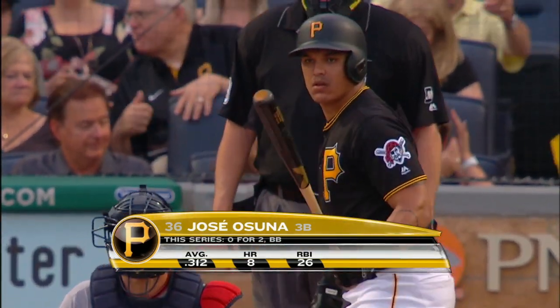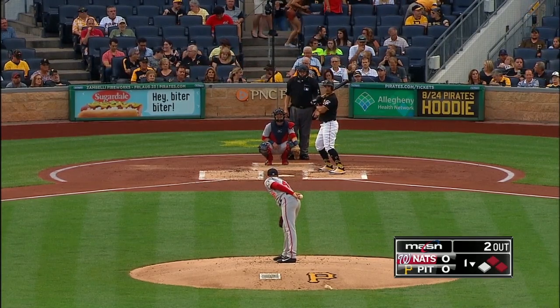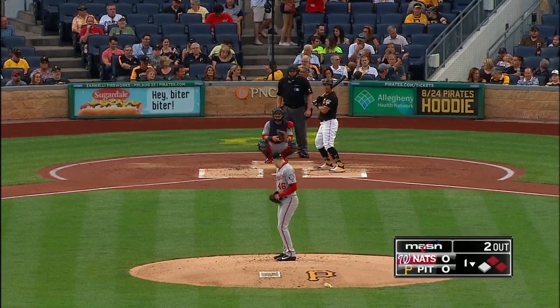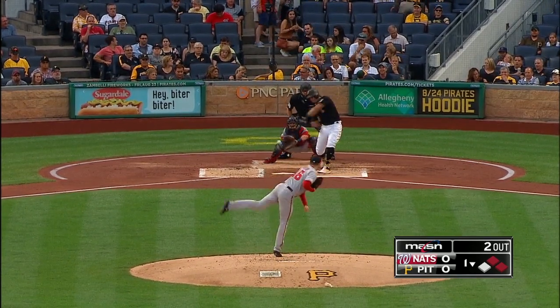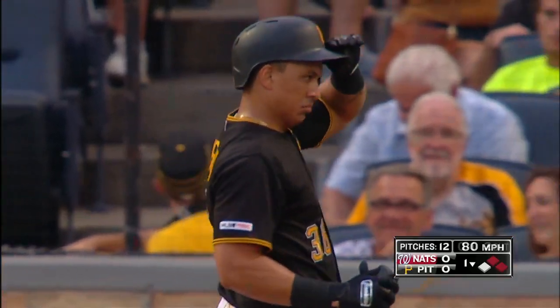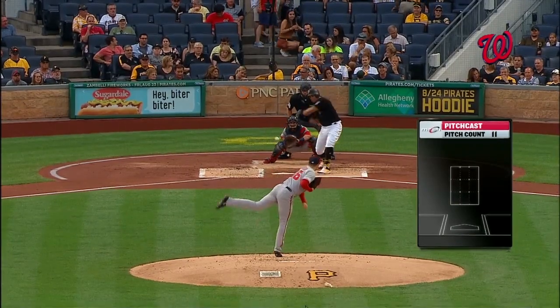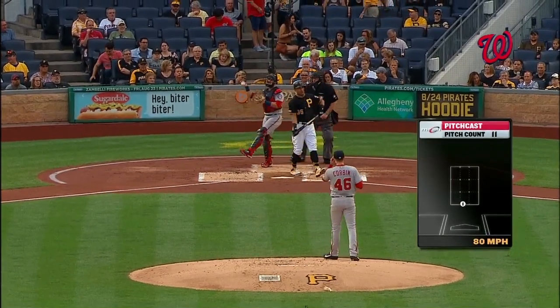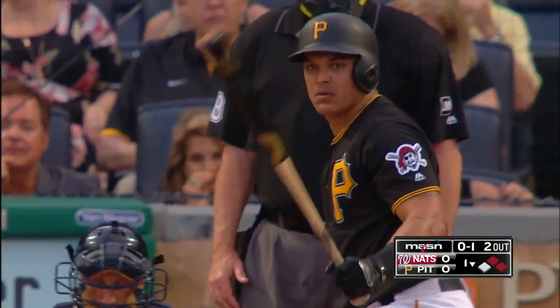Jose Osuna. Started right field last night, third base tonight. In the series with a walk, he's 0 for 3. And he was geared up for something that wasn't sliding and diving or changing up on him. That was a change-up first pitch, I think, or maybe the get-over slider. Yeah, it looked like pretty straight change action there.